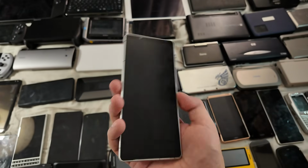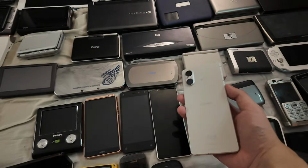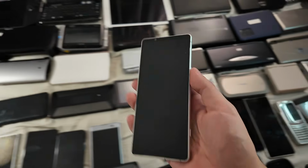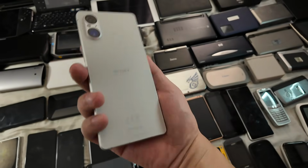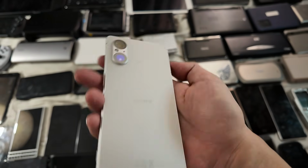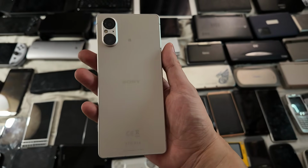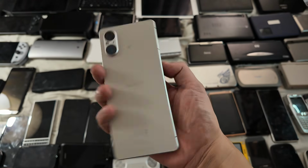This is Sony Xperia 5.5. So pretty similar. I mean, not too different actually. It looks pretty similar. The only difference is that this has a newer generation processor and a slightly better camera. Yeah, that's really it. Otherwise, it's pretty similar to my Sony Xperia that I had before. I just like Sony Xperias.